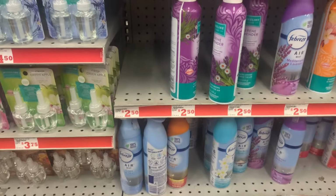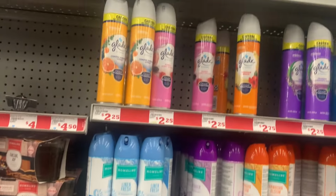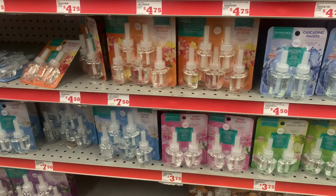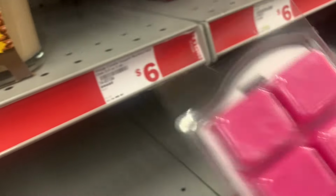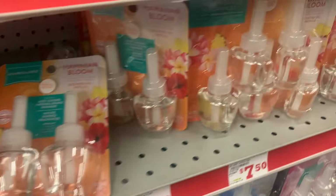The blue ones, like the linen fresh. Yeah, I never used to use those. Don't use any of those no more. All I use now is those. Or where they at? These right here, the little cubes you put in the warmer. I use these. Yeah, that's what I use now, the warmers and these.